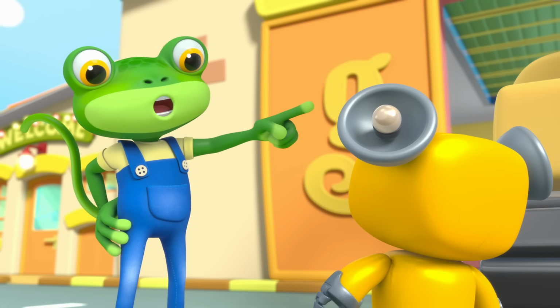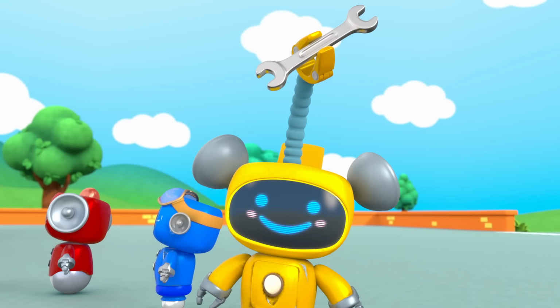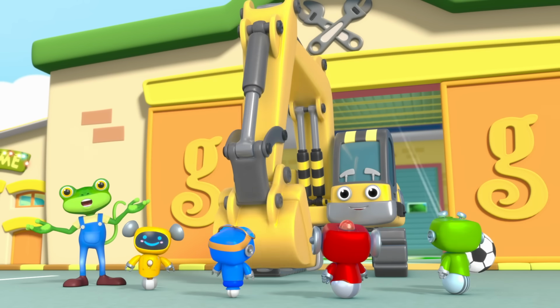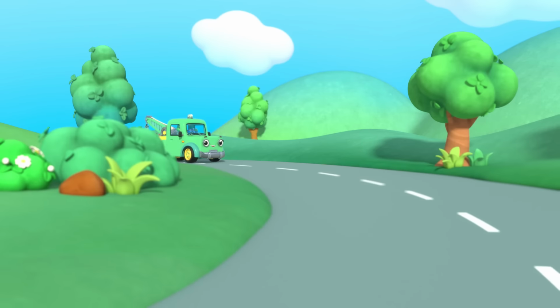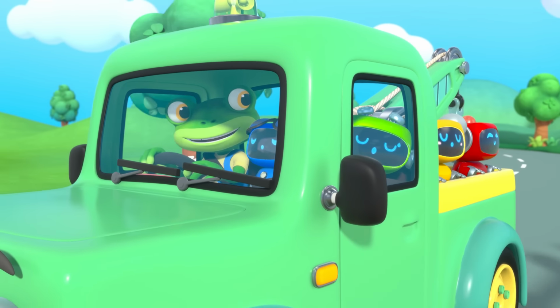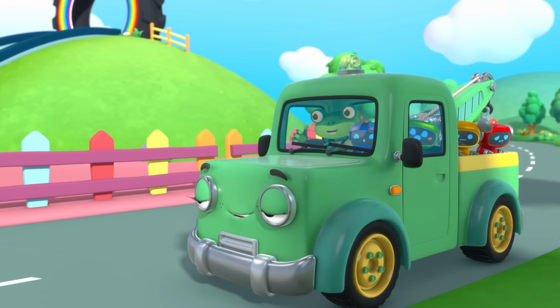Do you want to go and join them, Yellow? I told you work could be fun. See you all soon for more work and fun here at Gecko's Garage. Great job, Mets.